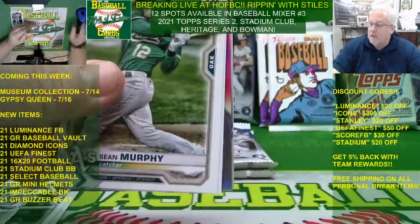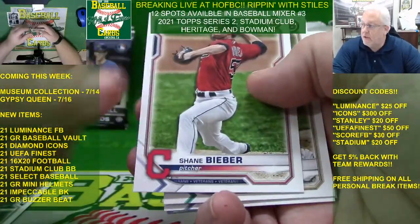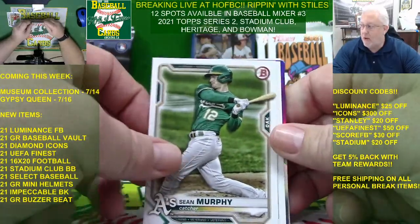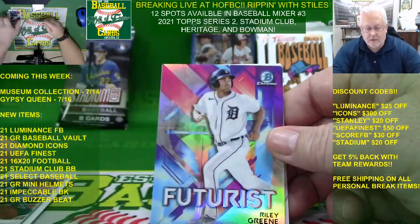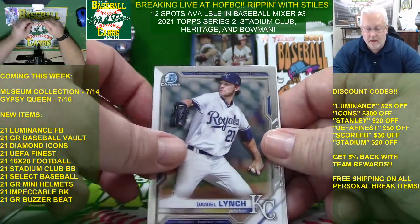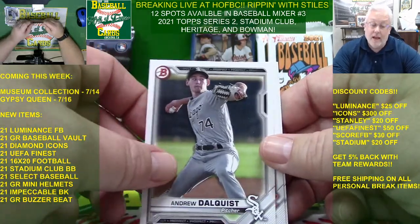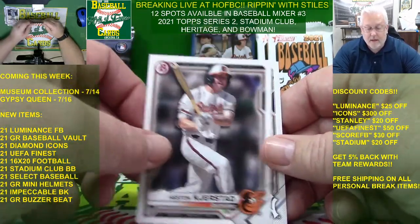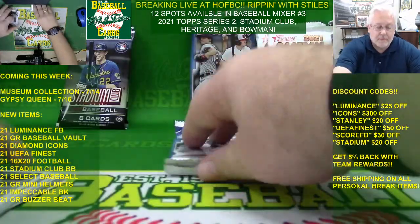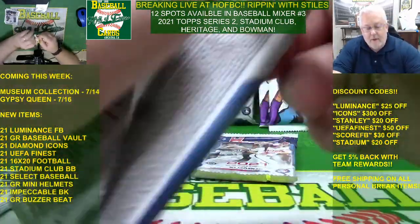Oh, look, I haven't switched this over. We'll start with that again. Christian Yelich, Shane Bieber, Sean Murphy, Kyle Lewis. Futurist Chrome of Riley Green, Daniel Lynch Chrome, Andrew Dahlquist Chrome, Andrew Dahlquist Paper, Heston Kjerstad, and a Kevin Alcantara First. Let's see if we can build on that in pack number two.